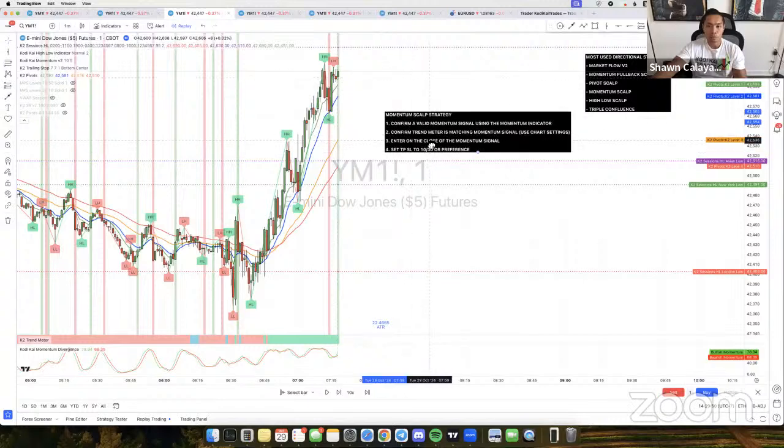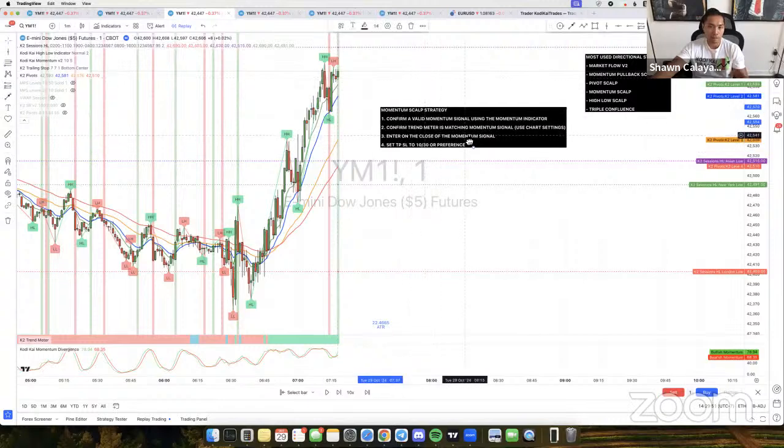Step 2, you want to confirm the trend meter is matching the momentum signal. Right here, it's very simple. You just have to match the colors, right? Unless you're colorblind, it's going to be pretty simple.